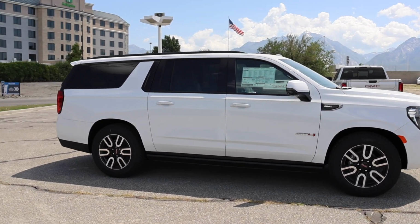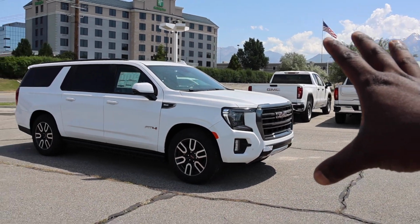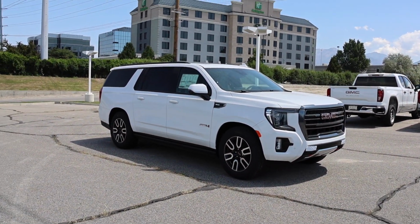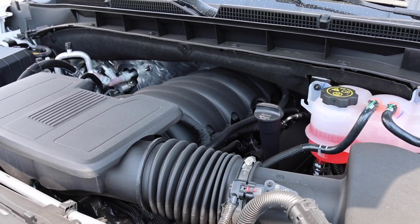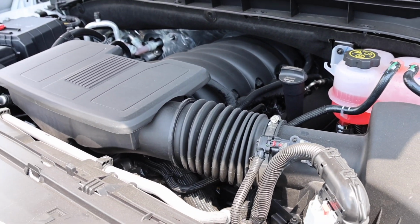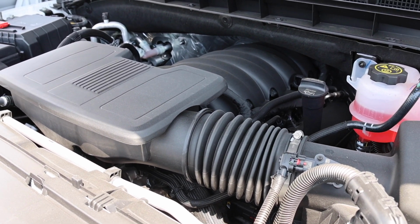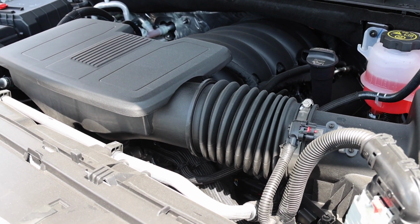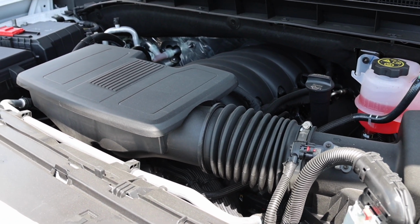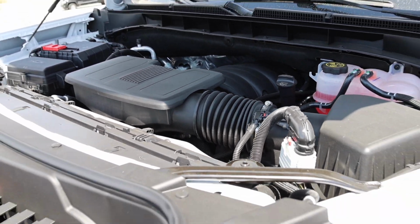And let's talk about the first point that I mentioned, why I'm shocked that GM did not add this to the Yukon AT4. One thing I like about the Yukon is there's an available diesel. That engine has phenomenal horsepower and torque numbers, mated to the 10-speed transmission, and you could potentially get close to 30 mpg. The only problem is, if you want an AT4, you cannot get the Duramax diesel.